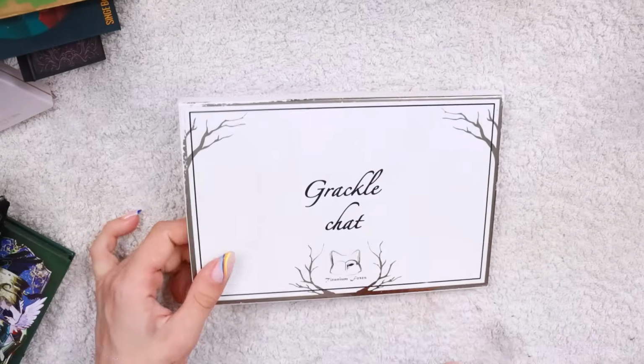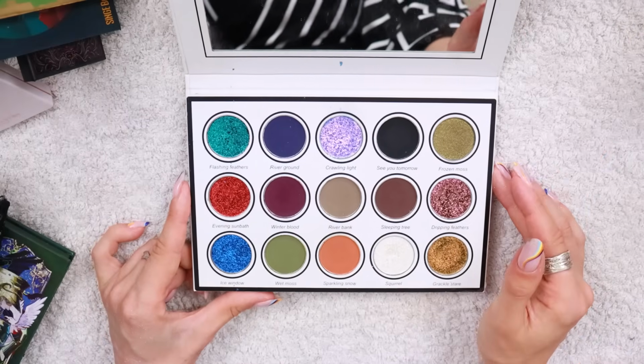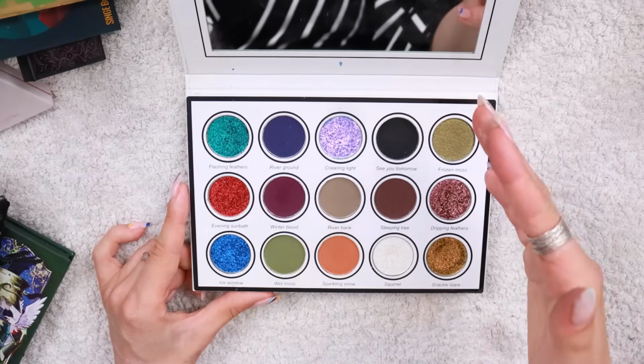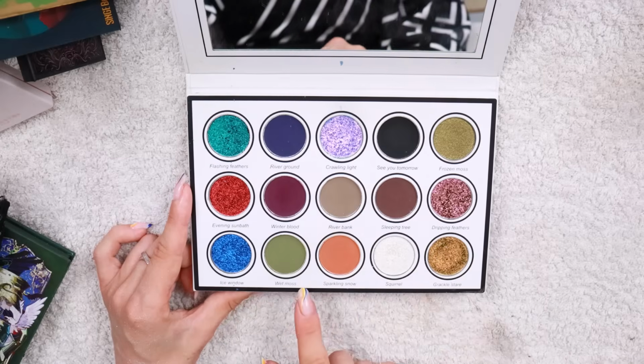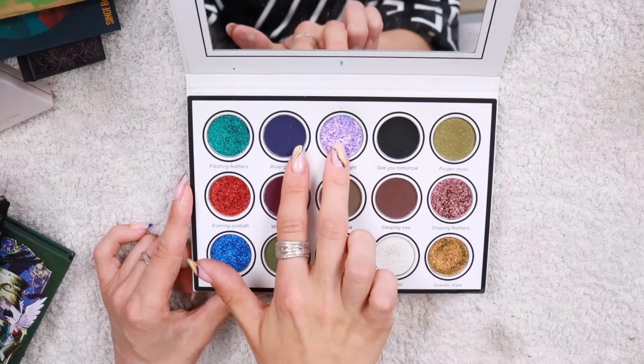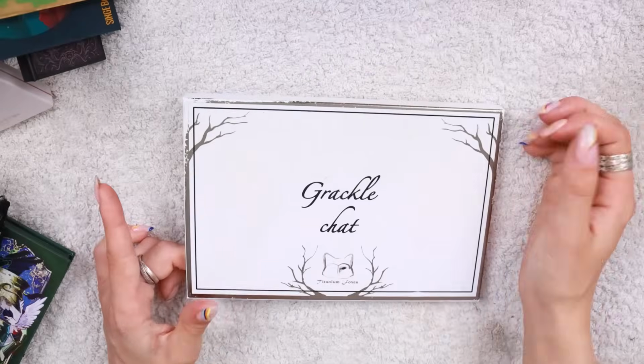I do want to use especially this one a little bit more, Grackle Chat. This is the newer one in my collection. They do have a newer palette again, but I didn't get that one. I really want to play around with some of these, like these two shades, a two and done look with these two. Stop it right now. Oh my god, yes, keeping those.